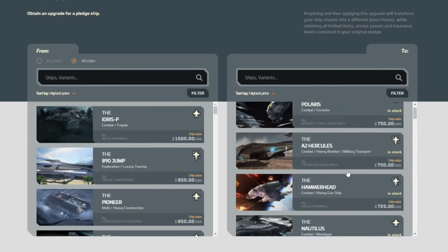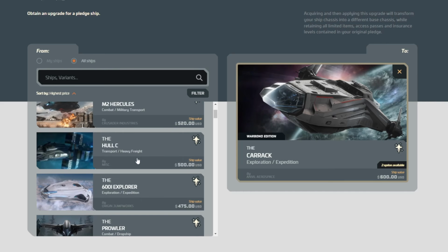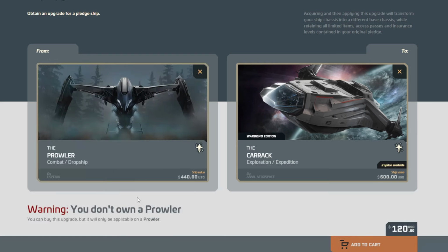So that's why, if you're going for the Carrack Warbond right now, I would still recommend the M2, unless you have a whole C2 already as a Warbond in your stable, then go for that. Would not recommend the 600i. The chain could get messed up and wouldn't work, especially if you did get a Warbond M2. And the Prowler's just leaving, so what's it, 120? You're leaving so much on the table here that I can't recommend that one.